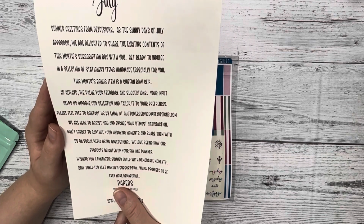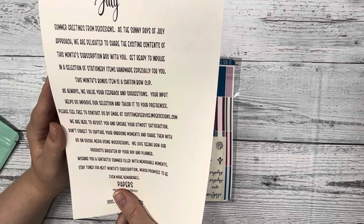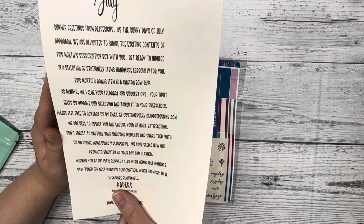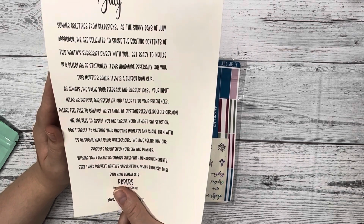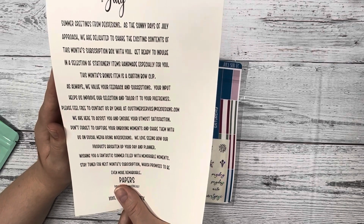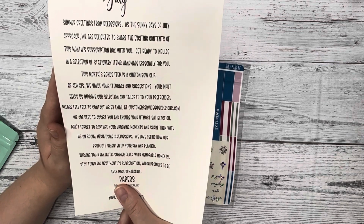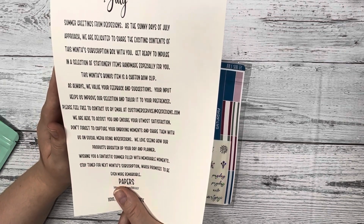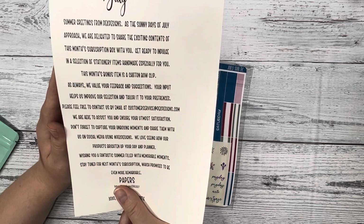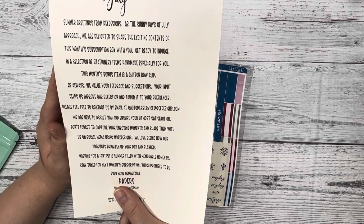As always, we value your feedback and suggestions. Your input helps us improve our selection and tailor it to your preferences. Please feel free to contact us by email at customerservice@dekdesigns.com. We are here to assist you and ensure your utmost satisfaction. Don't forget to capture your unboxing moments and share them with us on social media using hashtag DEK Designs. We love seeing how our products brighten up your day and planner. Wishing you a fantastic summer filled with memorable moments. Stay tuned for next month's subscription, which promises to be even more remarkable."